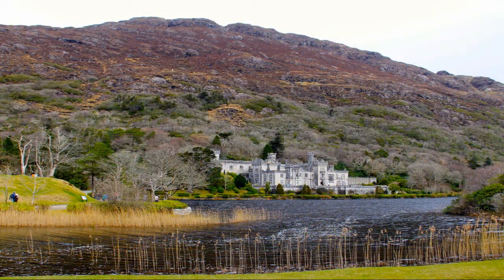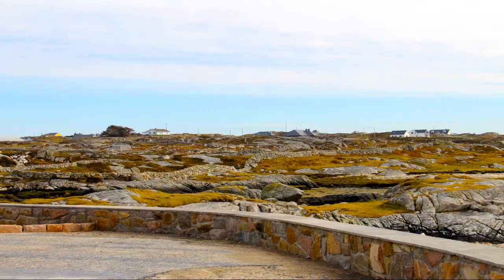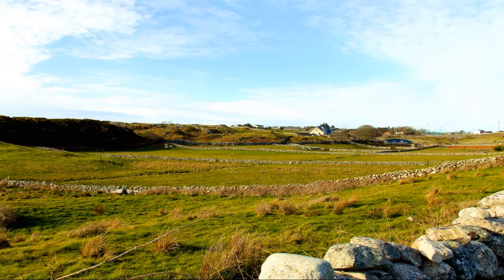Our first stop was a place called the Kylemore Abbey, which we're not sure we're going to actually go to on our trip, but it's one of the options between this and the Blarney Castle. We also stopped on our trip and visited a few just scenic places along the way.